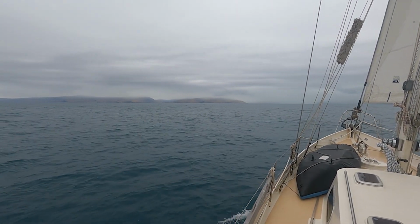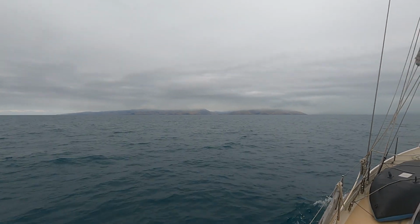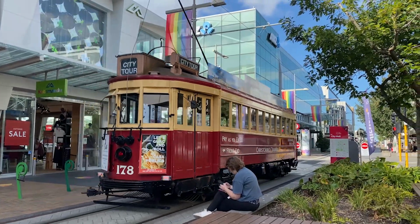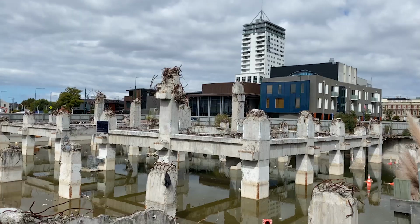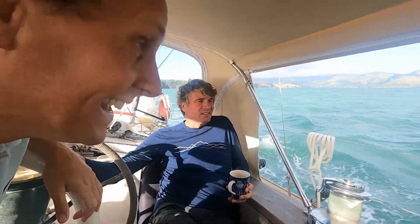The marina closest to Christchurch is in Lyttelton, a small town on the Banks Peninsula. From there we visit Christchurch. Its modern high-rises stand next to ruins and building sites. They are a stark reminder of the devastating 2011 earthquake. And we're off! Bye bye, Lyttelton!